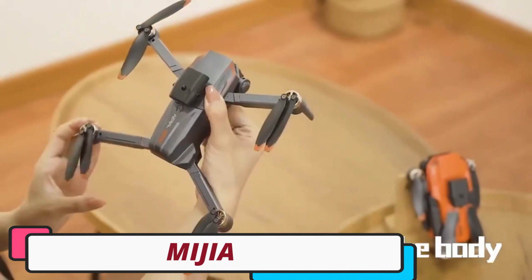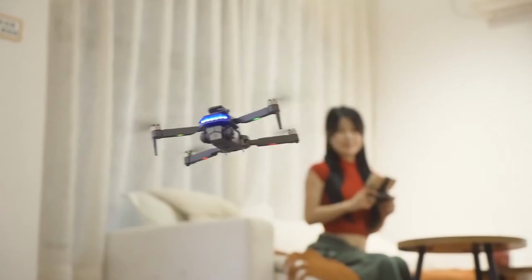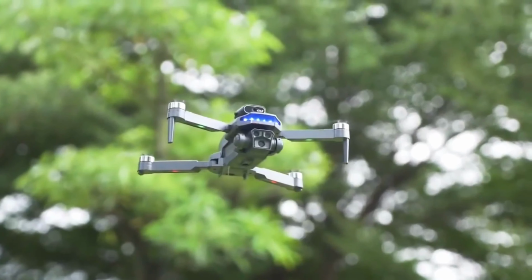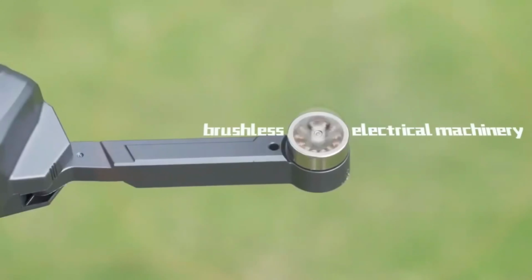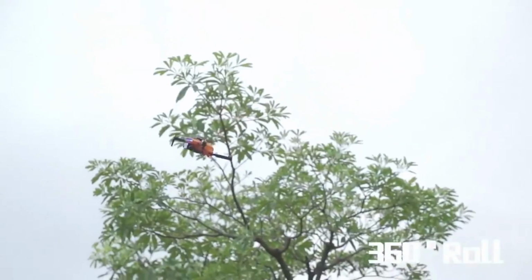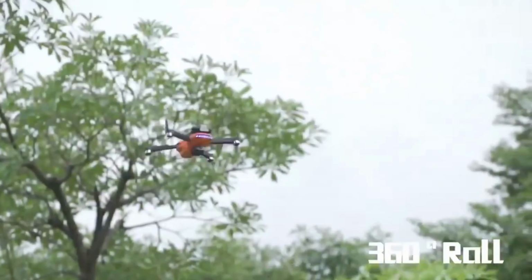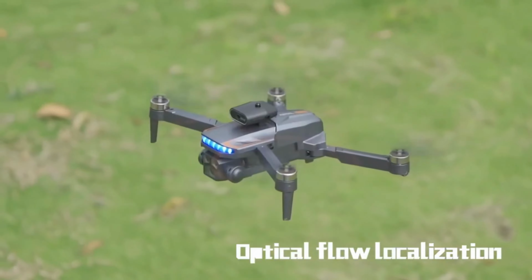Number 2. MIJIA GPS Drone. The MIJIA GPS drone is a lightweight and portable drone suitable for amateur and intermediate drone enthusiasts. Its lightweight build quality ensures durability and reliability in various flying conditions. The drone has a max flight time of 35 minutes, allowing users to capture more footage without frequent recharging. It can withstand wind speeds of up to 10 km per hour, ensuring stable flight in mild windy conditions.